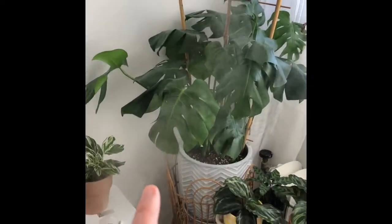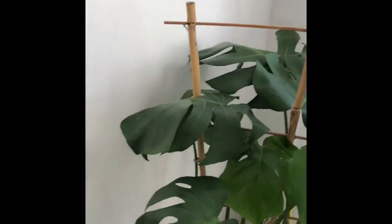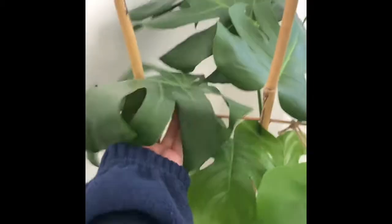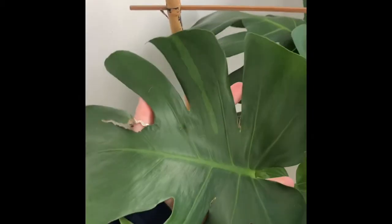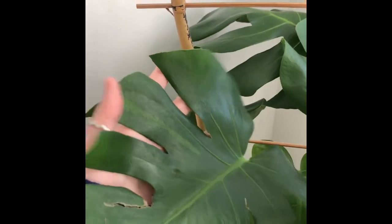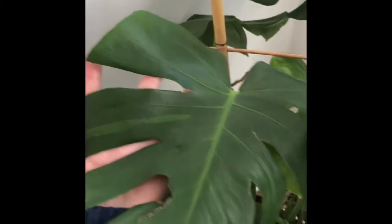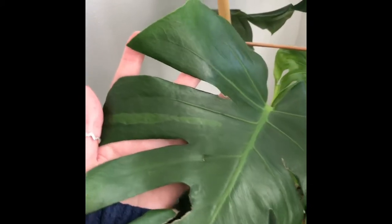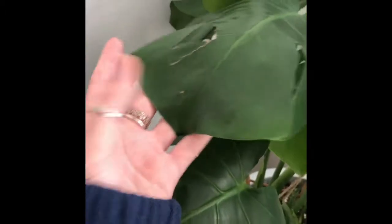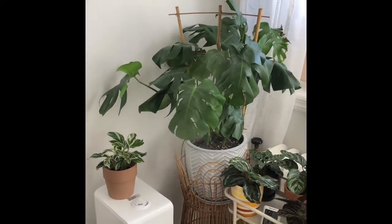Over here is my Monstera. This is Howie. He is actually sport variegated, I think is what they call it. Let me try to find it right here. You can see this is the only leaf that I found that has this, and I didn't even know when I bought him that he was sport variegated. It kind of sucks because this leaf is a little beat up, but it's so cool. And I'm going to be very sad when that leaf dies. I love him so much. He's probably my favorite plant that I own.